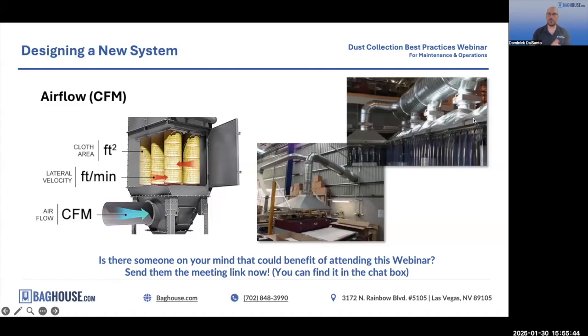Now, something to think about. If we don't have enough airflow, what happens? It's not that the bag house either works or it doesn't work. It's not a light switch. What happens is you have a bag house that can work really well, okay, not so great, poor, and then you have one that just works terribly.